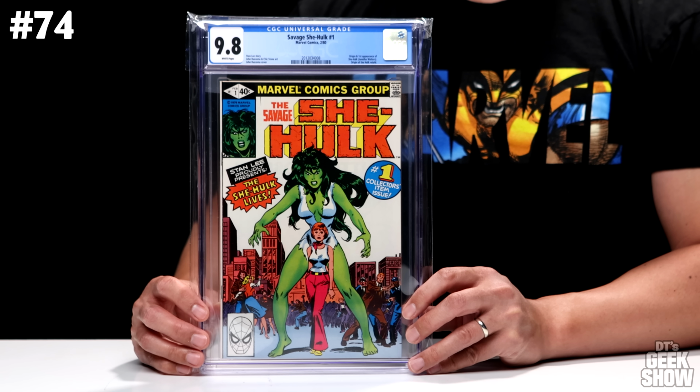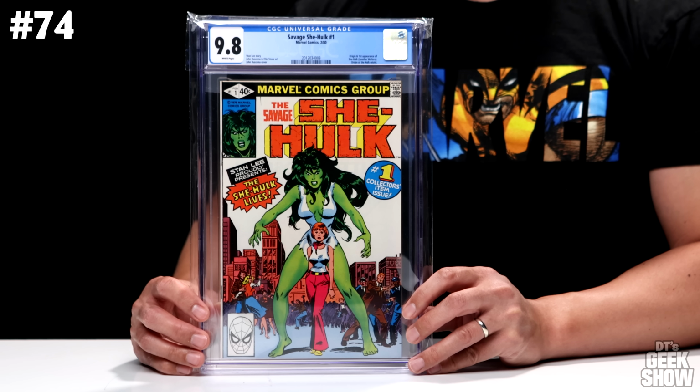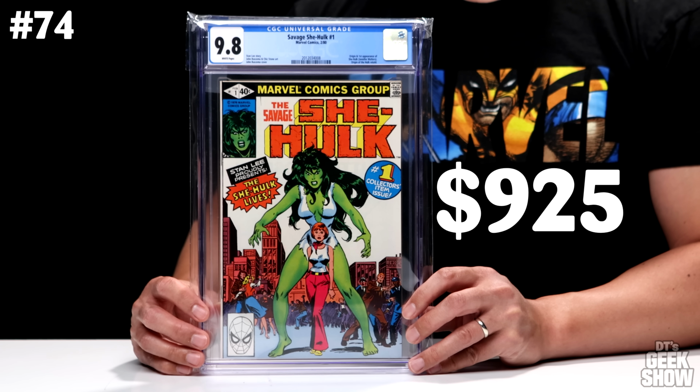Coming in at number 74, we have The Savage She-Hulk number 1. This book came out in 1980, and features the origin and first appearance of She-Hulk, Jennifer Walters, cousin of Bruce Banner. This one is also popular due to the television series announcement, kind of a tribute to that classic Silver Age Hulk number 1 cover. But this one is a 9.8 with white pages, currently valued at $925.